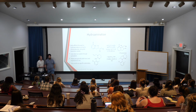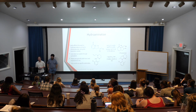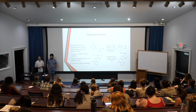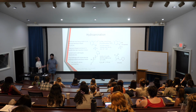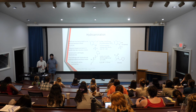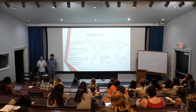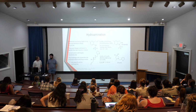The reason that we're trying to do this is because using those types of metals is very toxic and very expensive, as well as only working on very specific substrates. So the efforts for new hydroamination research are trying to use first-row transition metals such as copper, zinc, and iron. They're cheaper and easier to handle, but that work is still almost entirely intramolecular.